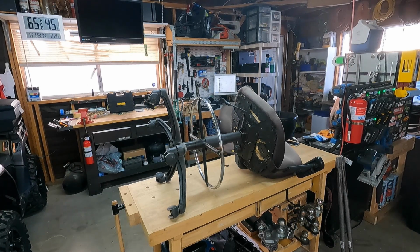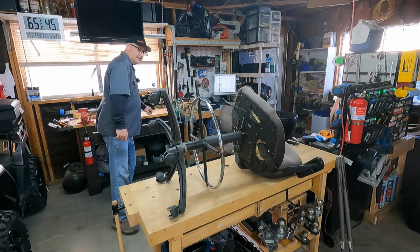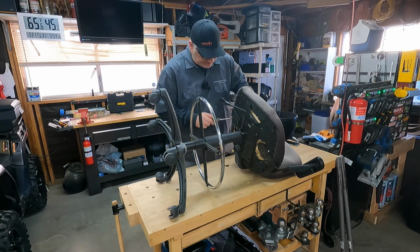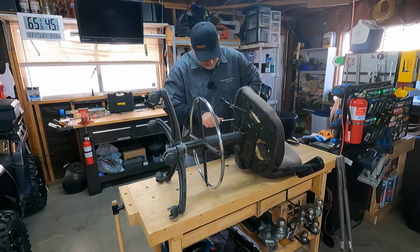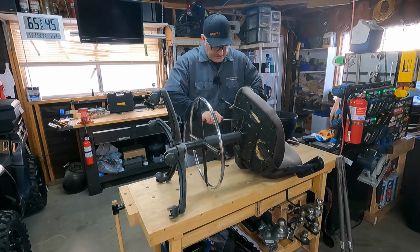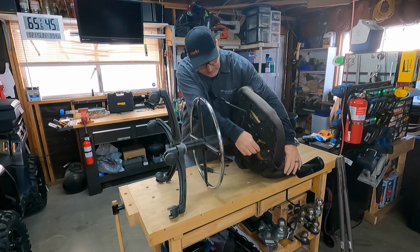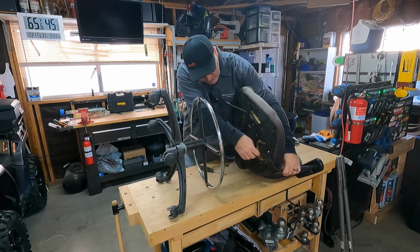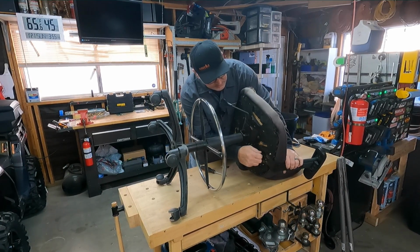Okay, screwdriver. Sure. Can we just tighten these up? Yes, that's tighter. That's tighter. And can we figure out how this goes together? There we go.